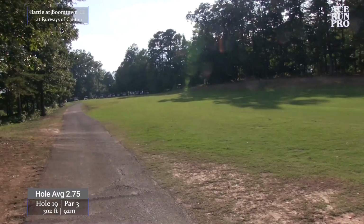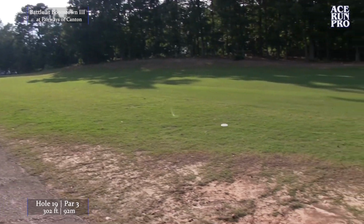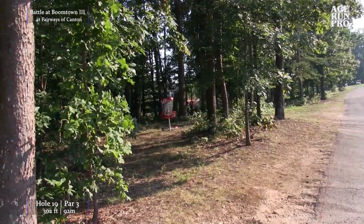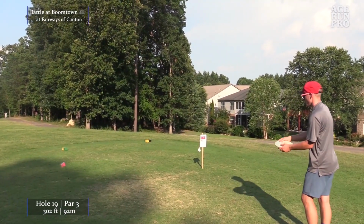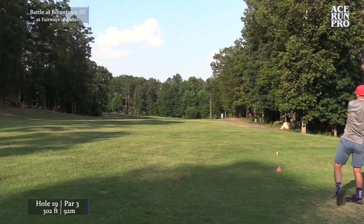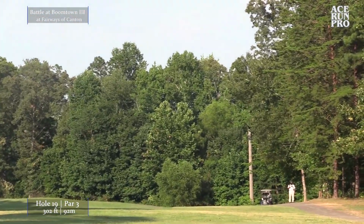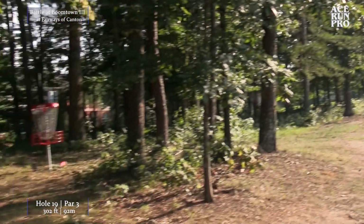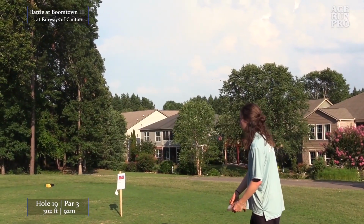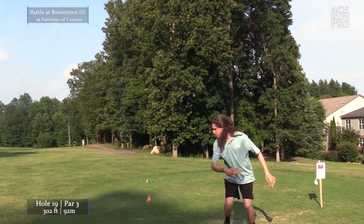Looks like Isaac goes just a little straight, doesn't get the turn that he wants. It's going to be a little bit longer of a putt than he wanted, and it looks obstructed as well. Absolutely. It's Ezra. He's throwing his M4. That's got the turn we're looking for here, and he gets a healthy little kick towards the basket. Yeah, it sounded like it hit something. I didn't see exactly where it landed.